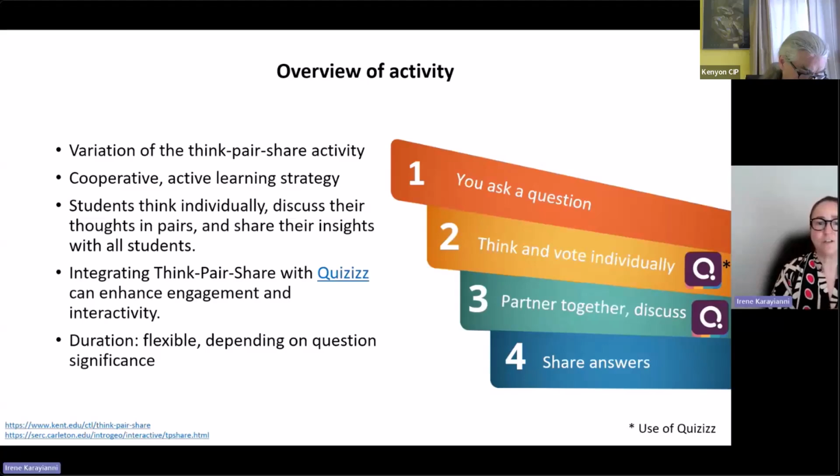This activity offers great flexibility. It can be as simple or as complicated as you want it to be. It can be applied in a variety of courses. Its duration can also be adjusted to fit the significance of the question, ranging from 5 minutes to an entire lesson.